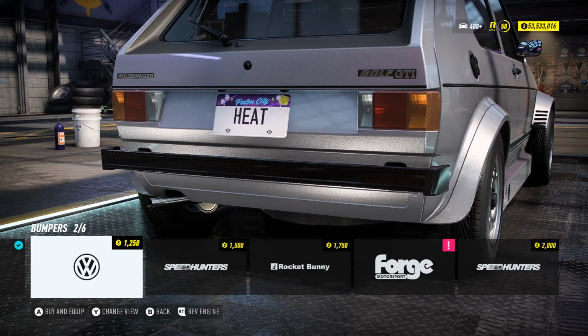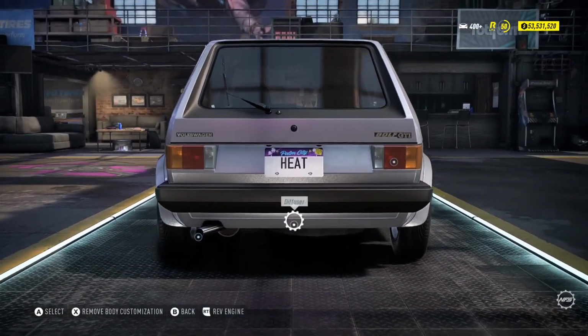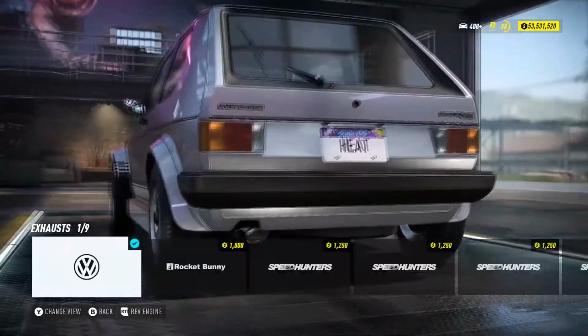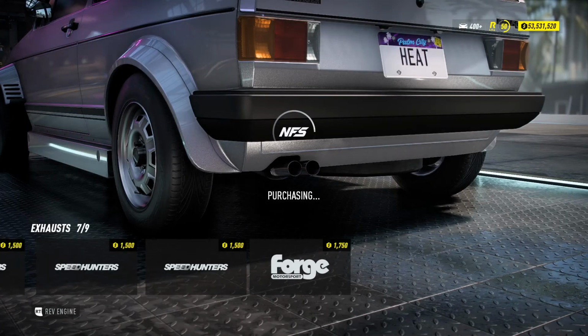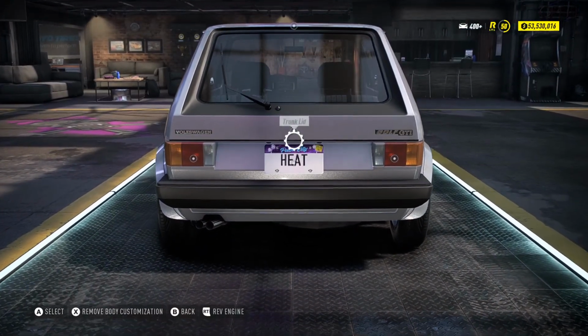We could have this classical bumper. I think this will look cool. In terms of diffuser, we don't want a diffuser. It will look silly. In terms of exhaust, we need to have double because it's German and they love stuff like that.